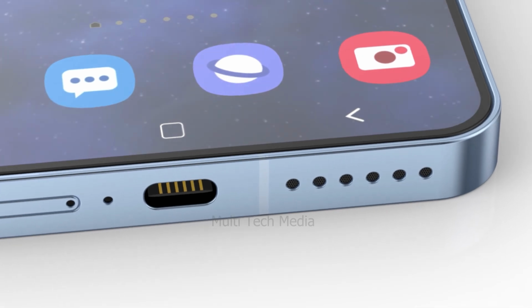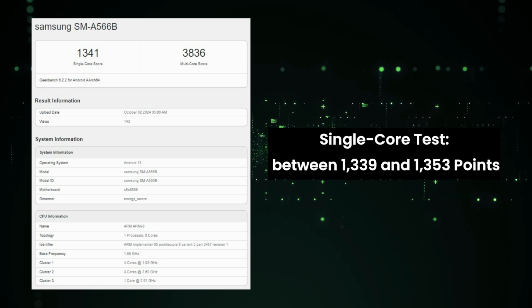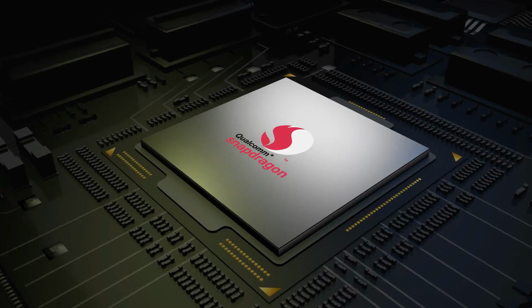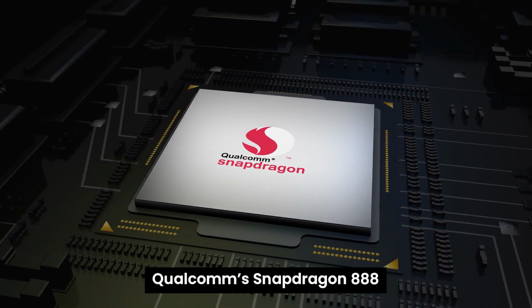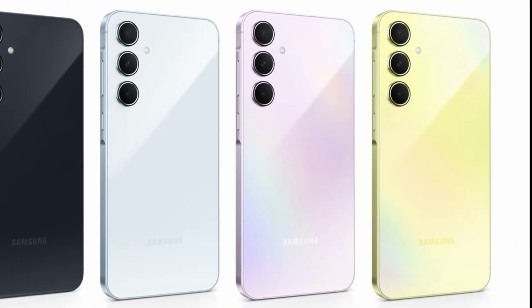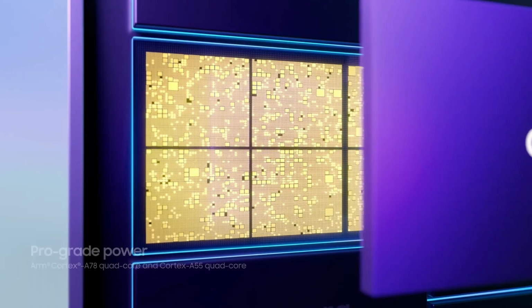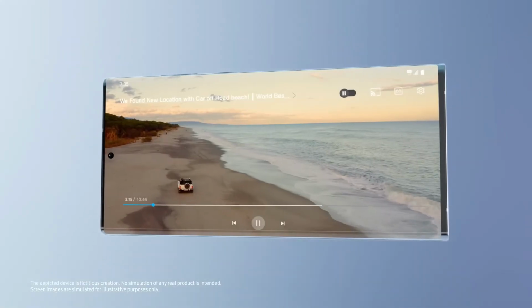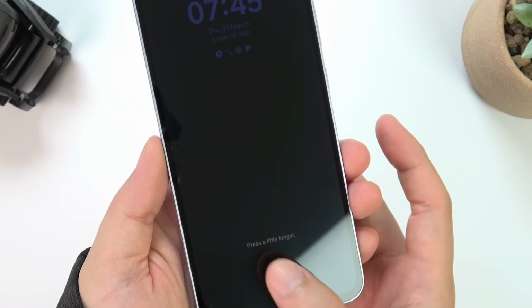On Geekbench, the upcoming model scored between 1,339 and 1,353 points in the single-core test and between 3,825 and 3,847 points in the multi-core test. For context, these numbers are comparable to Qualcomm's Snapdragon 888, a high-end chip that powers many flagship devices. The multi-core performance, in particular, is noted to be even better than the Snapdragon 888, suggesting that the Exynos 1580 will offer a significantly smoother experience, especially for users who multitask or run intensive applications.